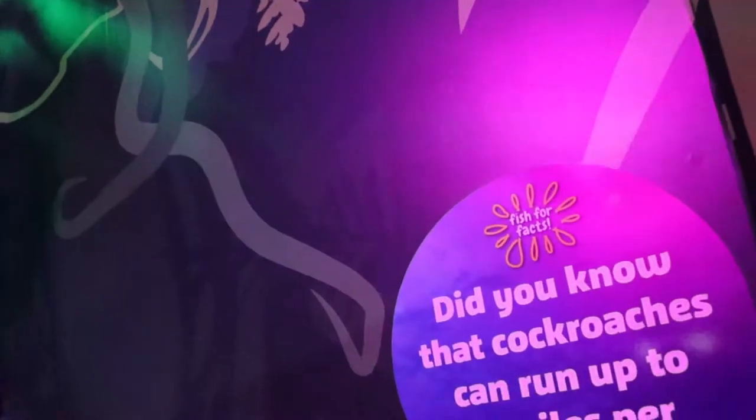Over here we have some cockroaches. They can run up to 2 miles per hour, which is pretty cool. Whether we can see them or not. It's a bit dark in here, so I'm going to suggest... Oh, is that one there on the top? That's pretty cool. Oh, that's actually an Asian... I don't know what that is, but it looks like something.